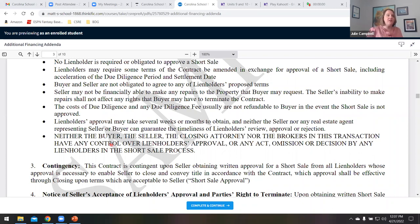Again, you guys, the name of the game is patience. Once this is sent to the lien holders for their approval, we just sit and wait. And one day your phone's going to ring and you're going to find out if you get approval or not. Is your phone going to ring in 4 months? Is it going to ring in 11 and a half months? It just depends. They say on average, 6 months. What does average mean? It could be more, it could be less.